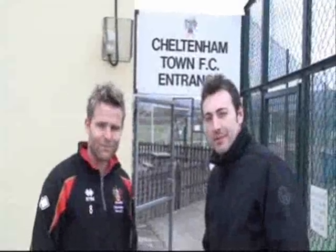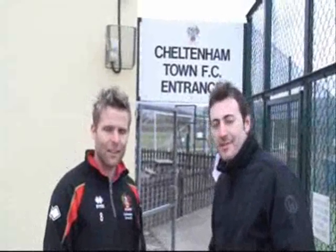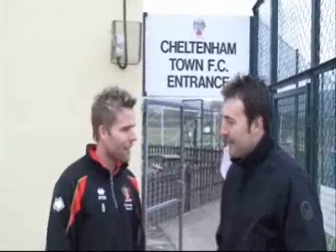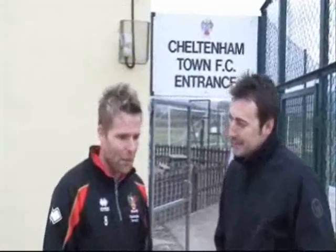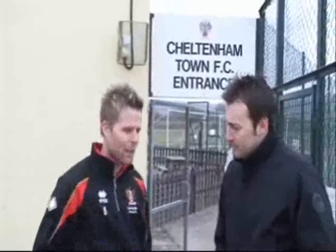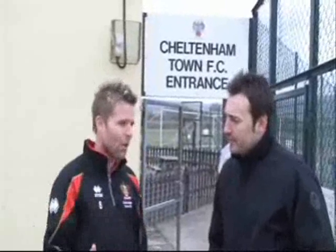I'm here with Cheltenham Town captain John Finnigan, who's going to show us around the club's Seasons training ground. John, how long have you been here, and tell us a bit about how good the facilities are? Yeah, we've been here about 5 years now, and the facilities are superb, as you'll see as we go around. There's a lot of other clubs use it.